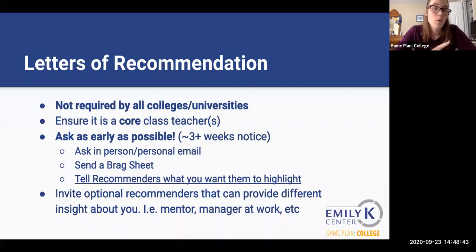If you want to send more, you can send one from a core teacher and one from an elective teacher, or one from a coach or community member, someone who can really speak to who you are. You want to ask for these as early as possible. It is very obvious to colleges when teachers send their form recommendation letters. It's kind of bland and boring, and it doesn't help your case that much. So you want to make sure you give your teachers and your recommenders time to actually sit down and write you a really good recommendation letter.